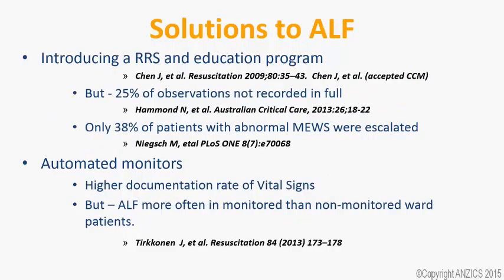However, these solutions are not complete. Introducing a rapid response education program certainly does reduce your afferent limb failure rate, but nonetheless you still get observations that aren't recorded. Introduction of the MEWS does improve your documentation of your vital signs, and does have a positive impact on your afferent limb failure rate, but nonetheless there is quite a significant proportion of afferent limb failure activity that is going on.